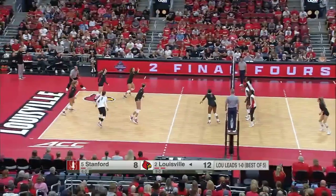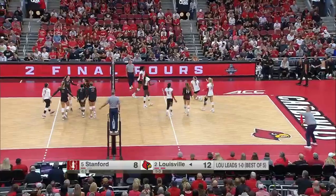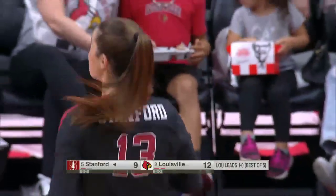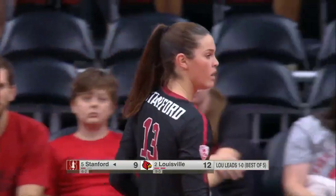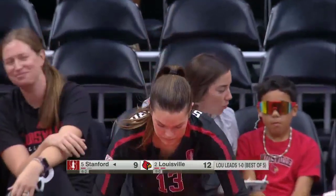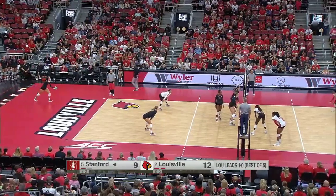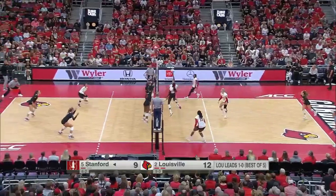Here is Glock. Nice looking offense. Perfect pass by Rubin and attack off the left side. Mentioned that she really struggled against Nebraska. We'll get you her numbers. She was only 7 for 27 with 11 errors. And I asked Kevin Hambly before the match, did he think about subbing her? He said, I thought about it, but she was passing 2.7 out of 3. She was just passing nails all match long.